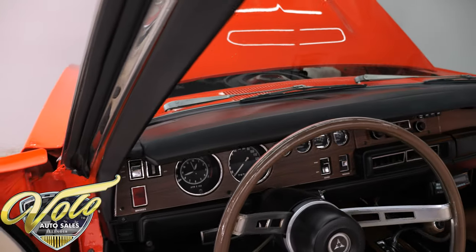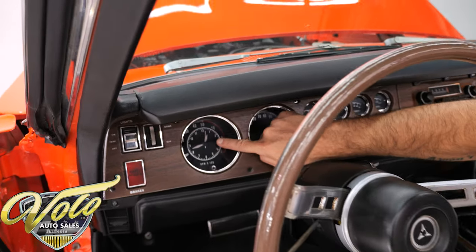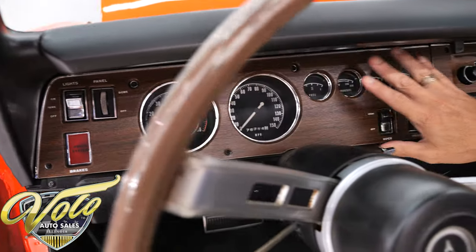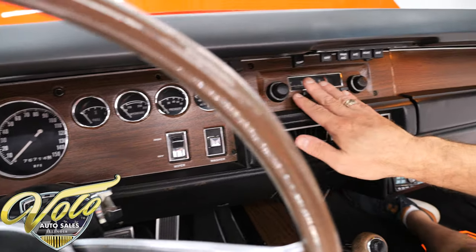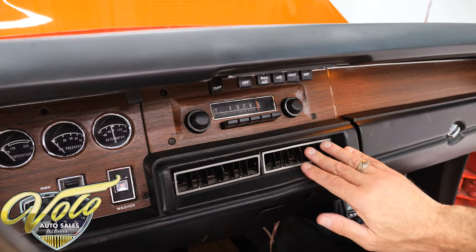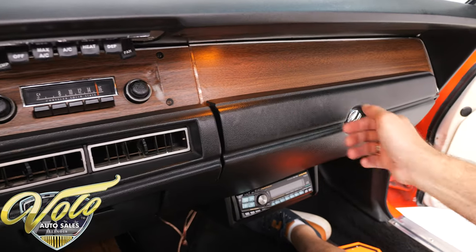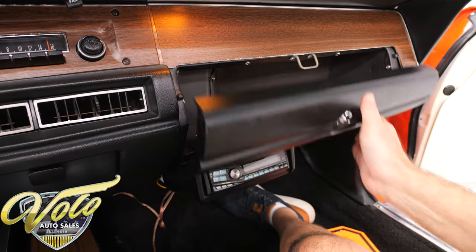Now, I did have the dash sent out and professionally restored. It's the Rallye gauges, the quartz movement in the clock, and all the chrome trim and the fronts of the gauges. This is all restored professionally. Has the original AM radio, original vents, the dash pad. All this is in really good shape. The light works. Owner's manual, new liner.